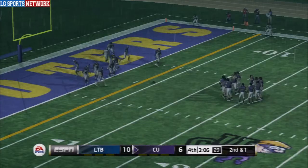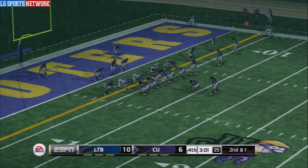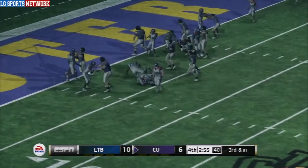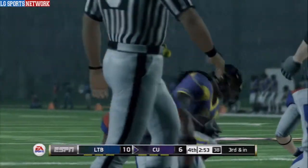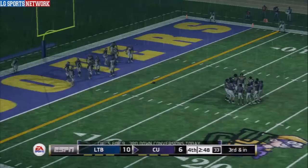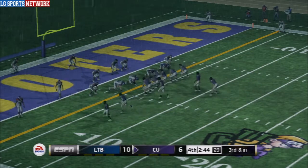It's second down now, and they're just a few feet away from that first down marker. Brought down at the four. Gain of 1 yard. Third down. So it's third down, and they're just inches away from picking up the first down.